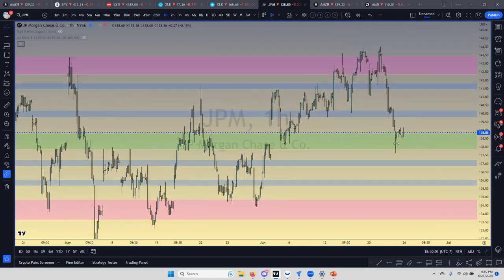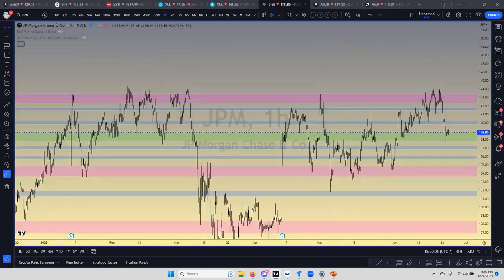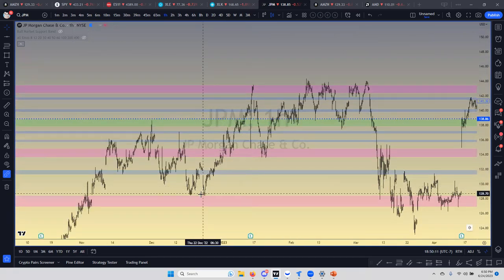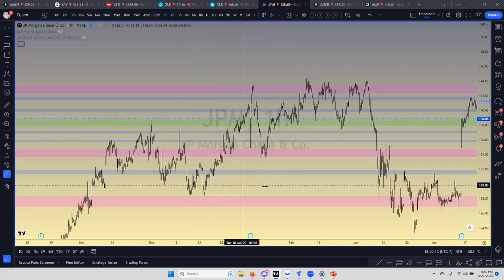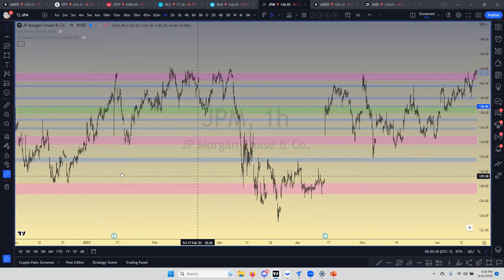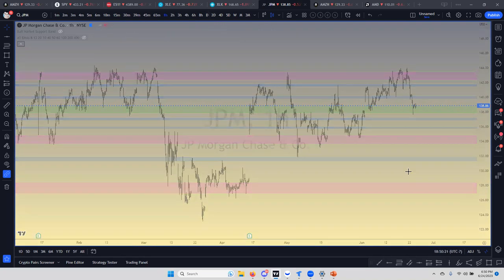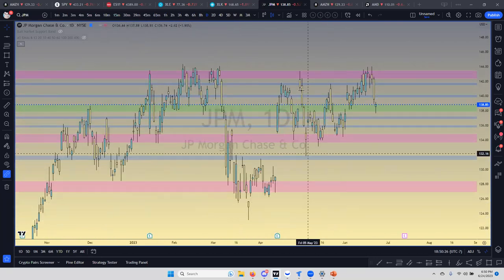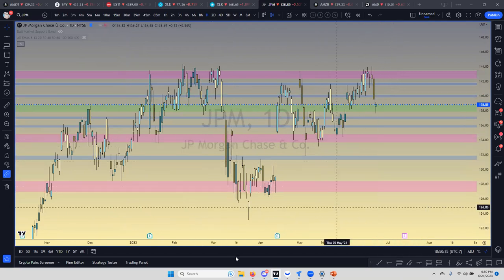So for the hourly, I just go back until I'm pretty much satisfied with how many zones I have. It looks like I just went back to like December 2022. And then for the daily, I am just looking for that specific candlestick combo. It doesn't matter how far back I go. And once I find that combo, that's the end of my daily charting. Right? Yeah, so that's about it. Anything else? Any other questions?